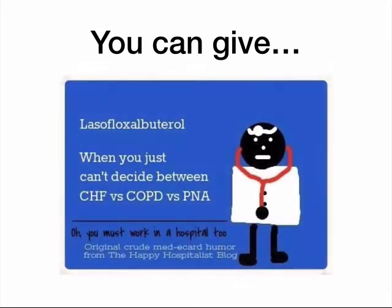Sometimes we just try to treat all possible causes of dyspnea. That might not hurt the patient, but it seems wasteful, doesn't it? Now, if a wonder drug like lasofoxalbuterol ever were developed, that would change the game.